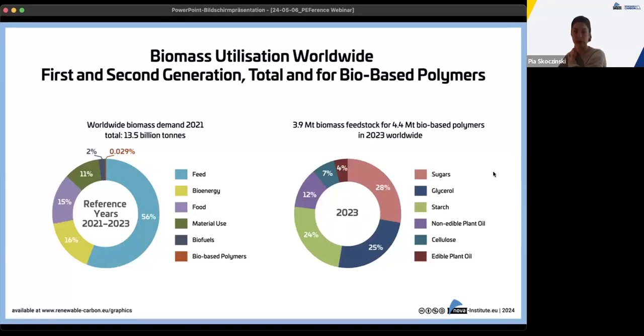is shown here. So we have 28% of the bio-based feedstock coming from sugars, 25% from glycerol, that is a byproduct of biodiesel production, 24% is starch, 12% non-edible plant oil, with the majority being castor oil. Then we have 7% that is coming from cellulose, mainly for the use of cellulose acetate, and 4% from edible plant oils.